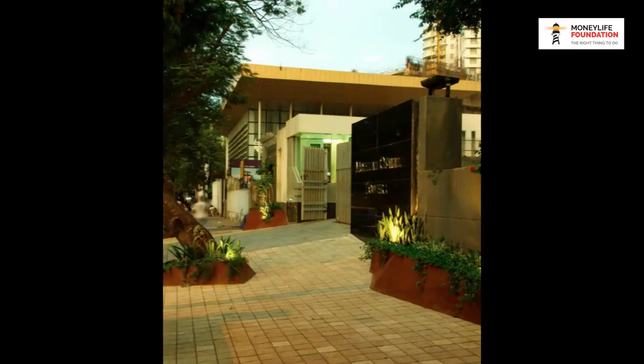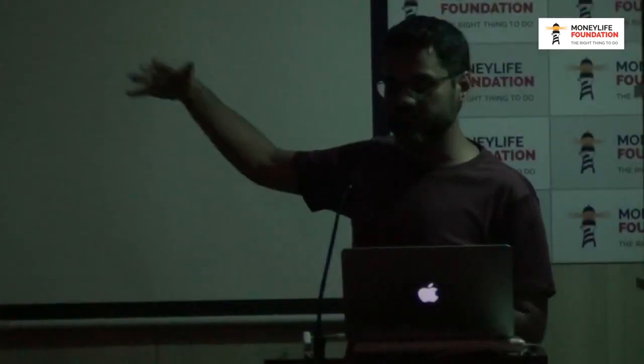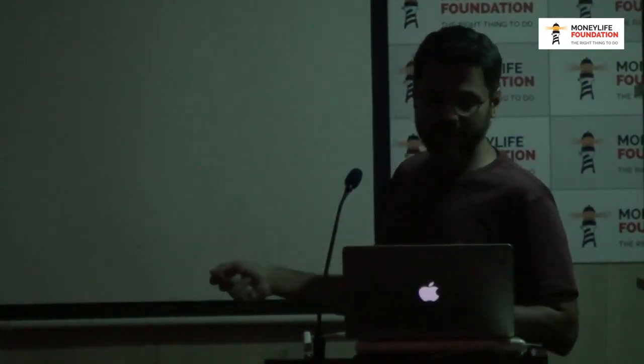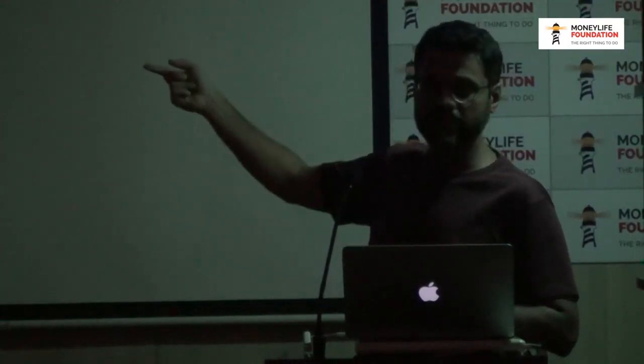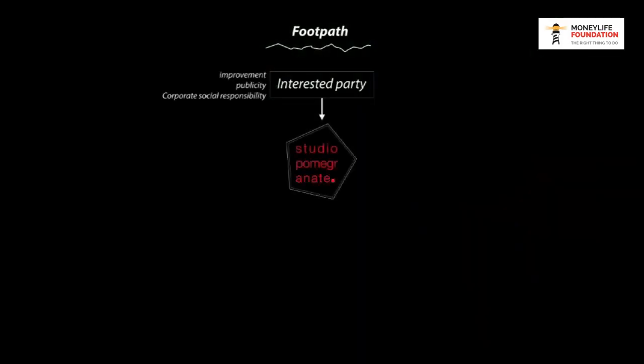Now coming to how we work on these projects. So there's a footpath in Bombay. There's an interested party. In this case it was Motilal Oswal, and they're interested in improvement of their space, obviously, publicity because they are paying for it, and they are also getting corporate social responsibility, so some tax cuts, benefits, all of those things. They come to us, Studio Pomegranate, and they say, oh hey, can you do this for us, go to the BMC and do it.